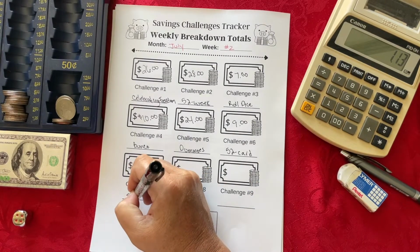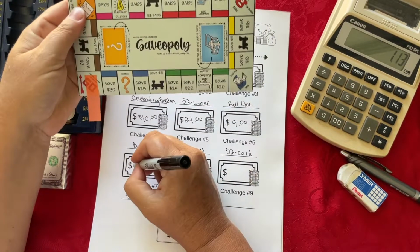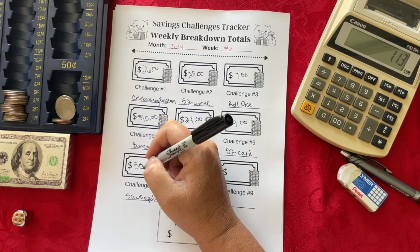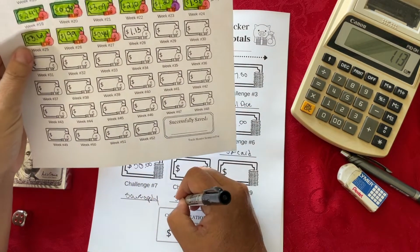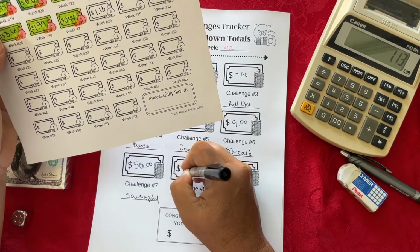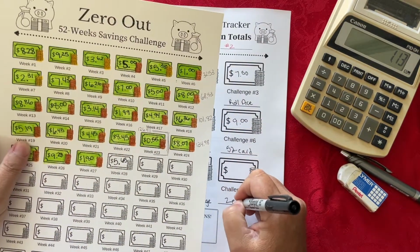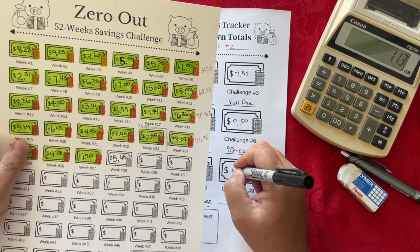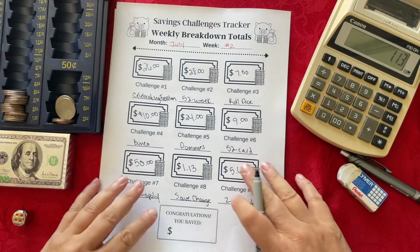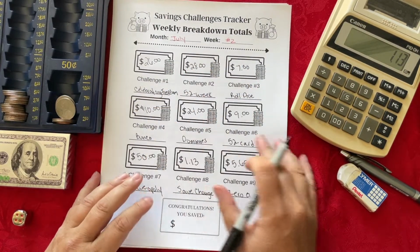And then we have Save-opoly. And this one was $50 because I landed on Go. And then for Save Change, I saved $1.13 already. And then for Zero Out, it was $5.65 for Zero Out.